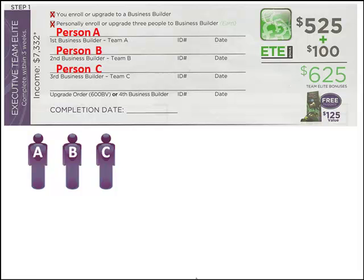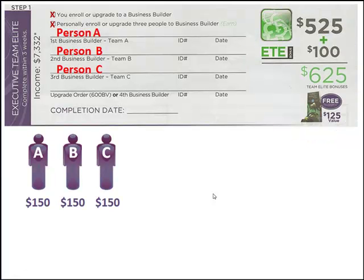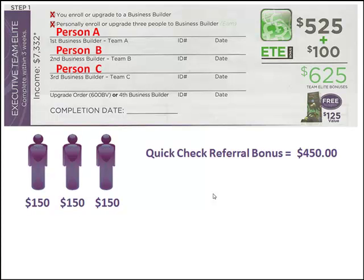All right, you've made some money here. When you put 3 business builders in, you've made some good cash. Let's break that down. For each business builder that you recruit, you'll receive a referral bonus payment of $150.